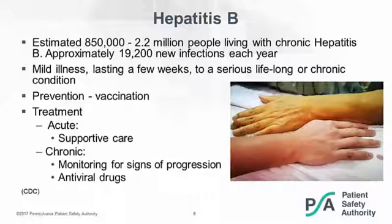Who should be vaccinated? All infants are vaccinated at birth. Adults with diabetes should be vaccinated. Uninfected household members and sexual partners of people with hepatitis B should be vaccinated. People who are IV drug users, people with certain medical conditions such as HIV or chronic liver disease, and people who travel to areas where hepatitis B is common should be vaccinated.